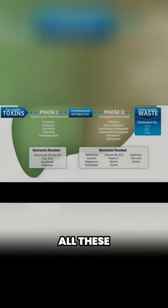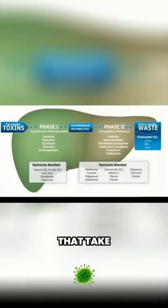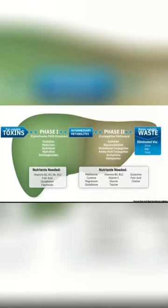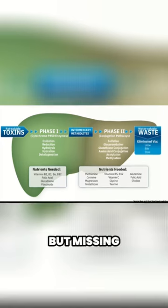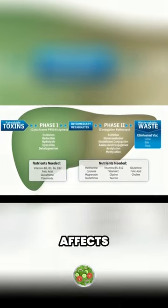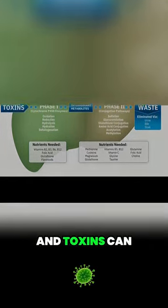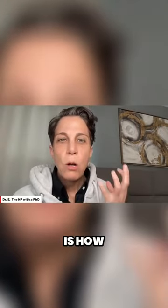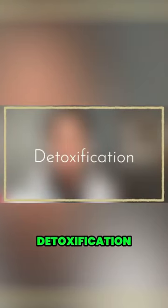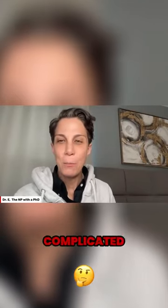I know it's a lot of words, and I know it's a long list, but I want to show you how phase two has all these different pathways that take these toxins and help get them out. For phase two to really happen, you need specific nutrients in your food. Missing these nutrients actually affects the detoxification process, and toxins can build up in your body. What I really want you to get is how complicated the word detoxification is. People just throw it around and have no idea how complicated it is.